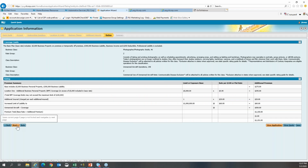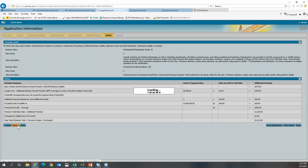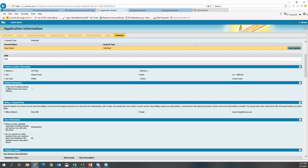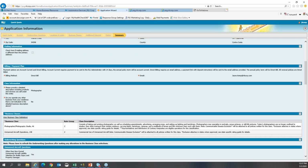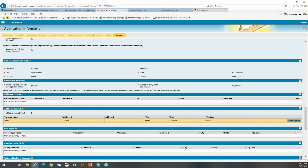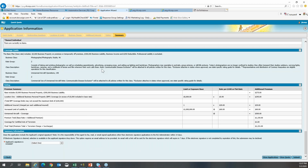But let's say we're ready to submit this over for review and binding. We hit the next button to go to the summary. From the summary, you get a listing of all of the things you've entered, so it's a great chance to just check your work and go through it. All my business classes are there. Everything's spelled correctly. And I get to the bottom and there's a question about the application. From here, if you had a signed app and you wanted to send that over, you could, but the best way to go about this is to do it electronically.